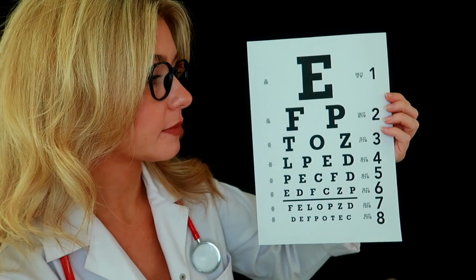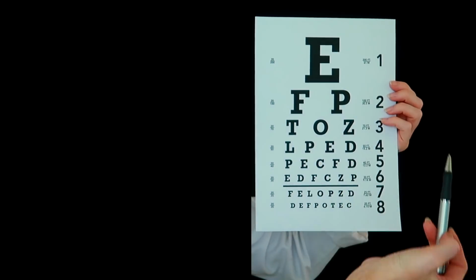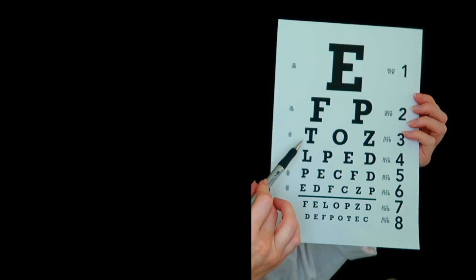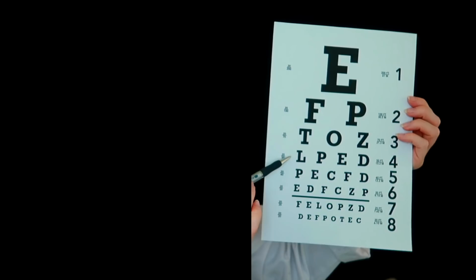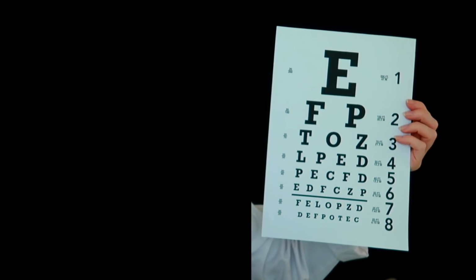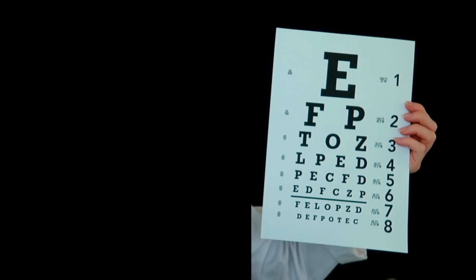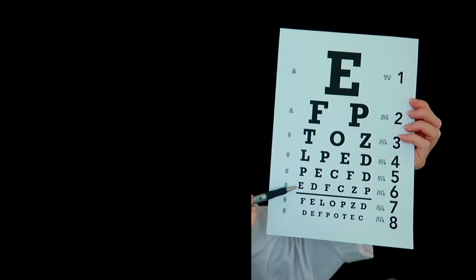Okay, well, what we'll do then is we'll move on to the other eye. Okay, make a mental note of where you got to there. So when you're ready then, starting from the top again. Okay, starting with this one. Good, and the next line please. And moving on to line number 3. And line number 4. Good. Coming down to line number 5. Good. And now line number 6.